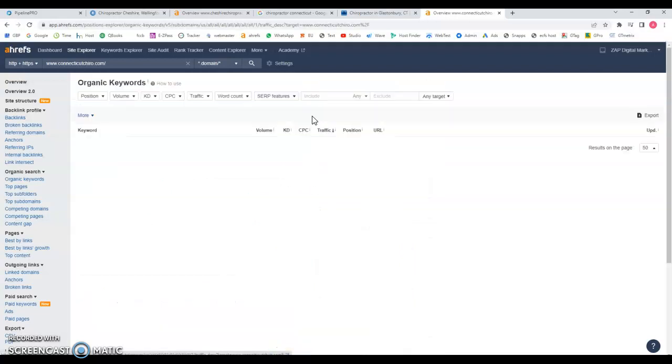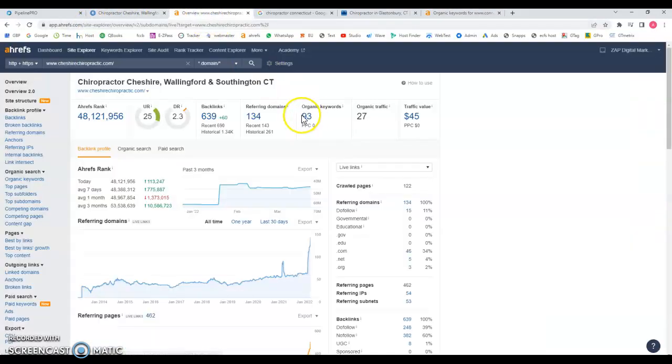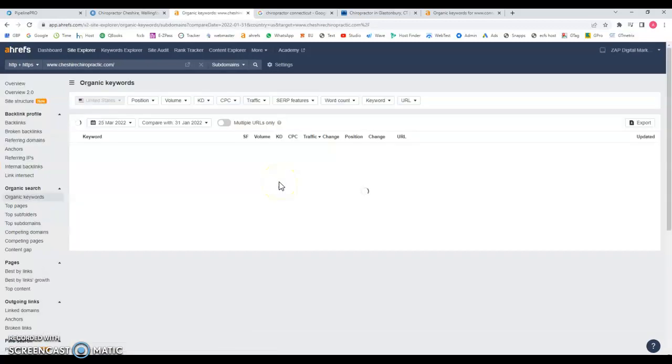If we look at the keywords that they're being found for, chiropractic Connecticut has 150 searches a month, just like we saw, and because they're ranking number 2, they get 20 visits straight to their website. If we compare that to you, you're only getting around 8. So that's not really something that you want, because I see that you start dropping positions over there.